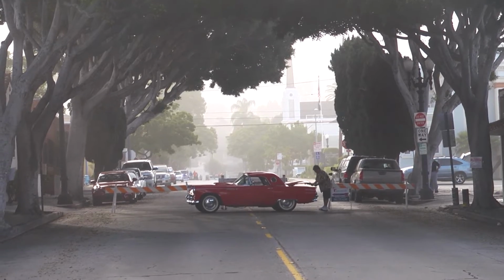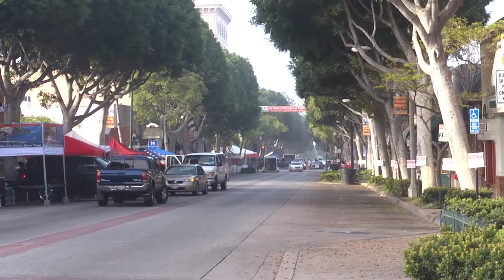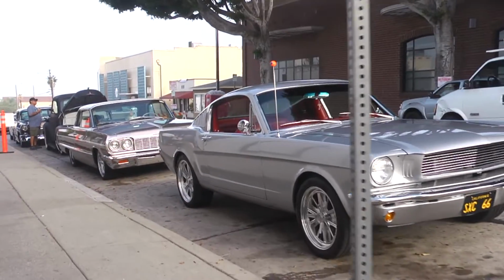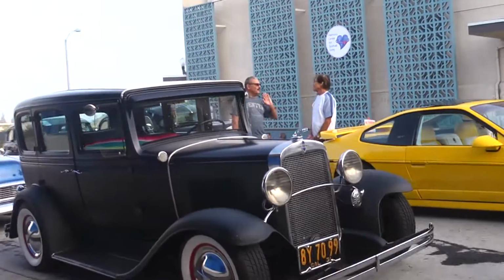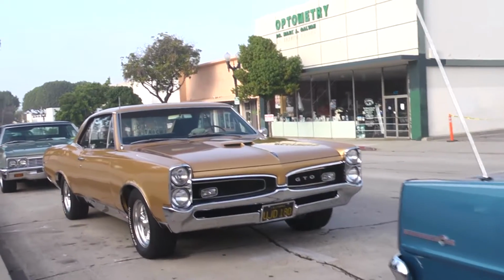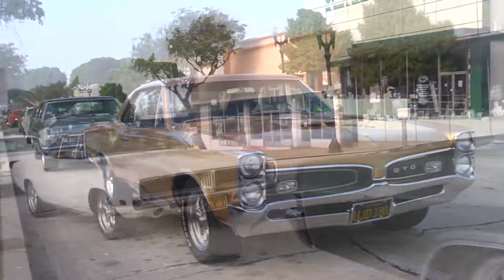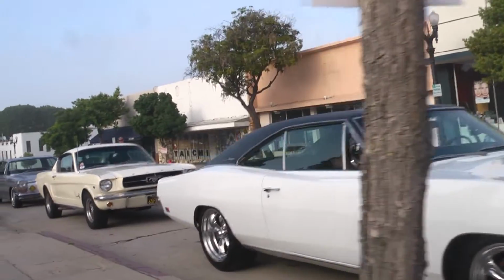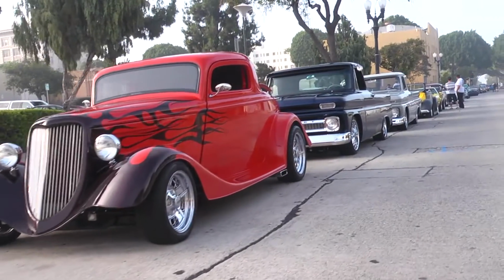In the small town of Whittier in Southern California, the streets are closed and the whole town is getting ready for the biggest car show of the year. It's still early Saturday morning and hundreds of cars are lining up, waiting to fill the streets with amazing show cars.